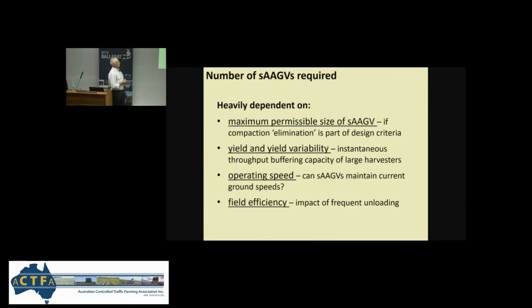What size limit do we put on if we're going to build compaction management as part of the design criteria? What does yield and yield variability do? Because big machines, and I'm no fan of big machines, I hate them, but they do have their place. They offer quite a buffering capacity when yield is going up and down. Can we get the same sort of operating speeds out of small autonomous machines? And what is the impact of frequent unloading, whether it be serviced by a chaser bin or whether it be leaving the swarm to go and empty?